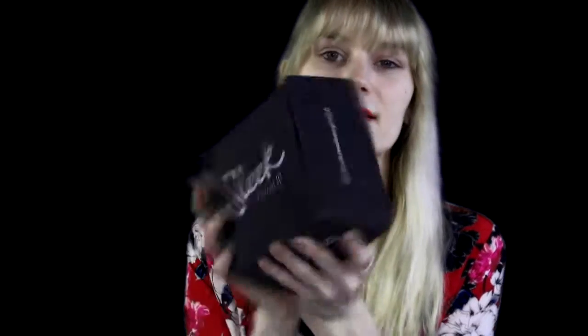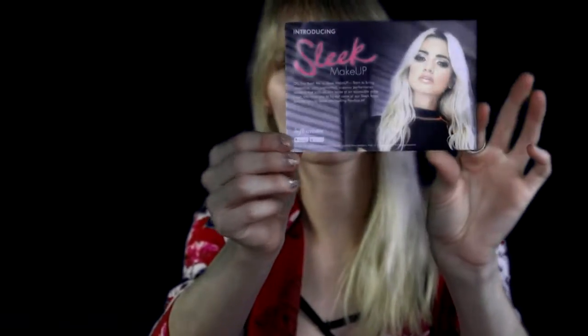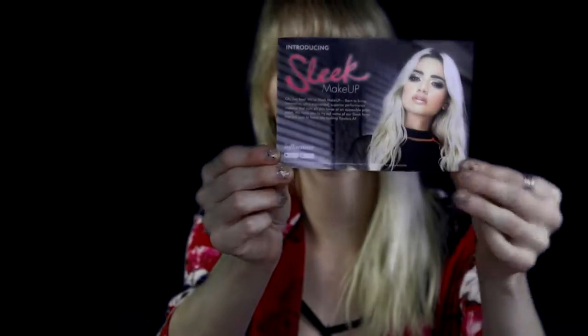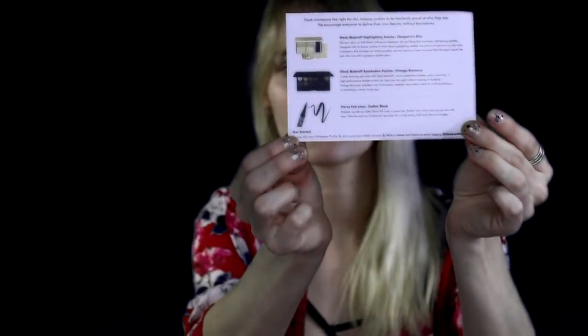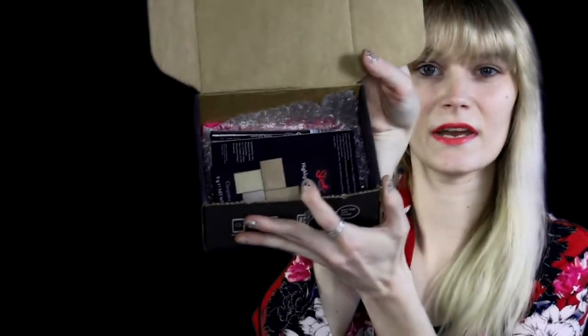Of course, I got some makeup from Sleek Makeup and Influencer. Every time you get a VoxBox, you get one of these cards. They're a little postcard like the IPSY glam bag, and it tells you what you got or a little bit about the products. I got a box of goodies right here.